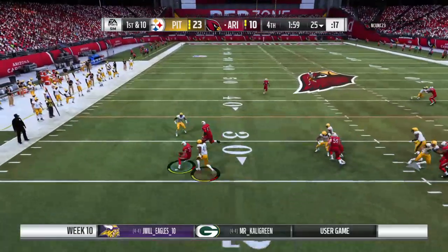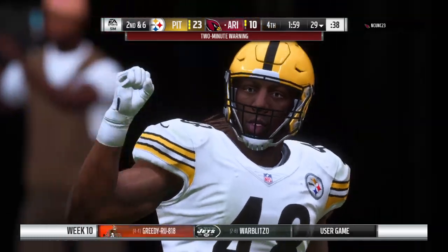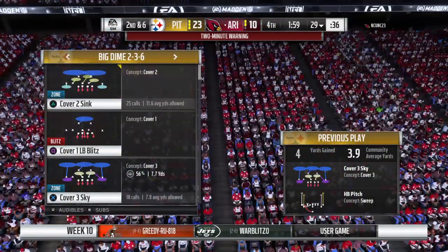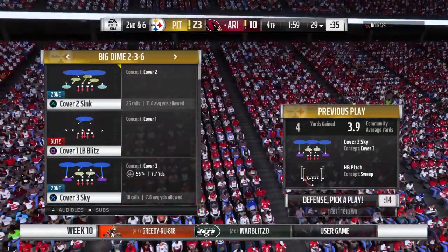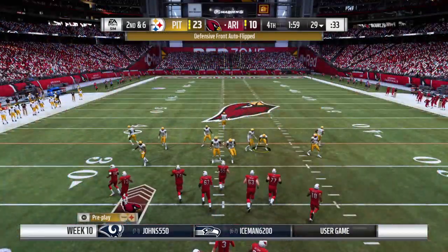They begin the drive with Johnson, and he's able to plow forward up to about the 29, just shy of the 30. Time for a break. We'll come back and see this one out after this. 2nd and 6, just inside the 30.